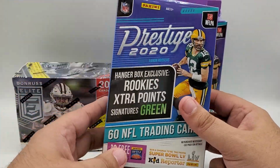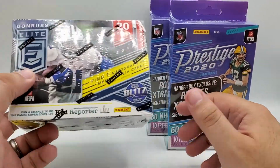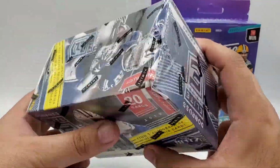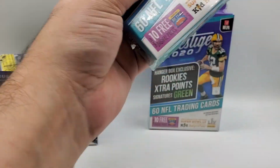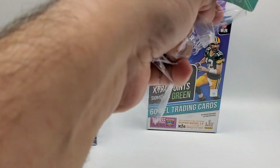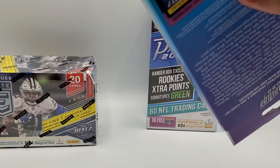Today we've got a blaster box of Donruss Elite from 2019 and two hanger boxes of Prestige 2020 from Panini. You get 60 cards per hanger box, and for the Donruss Elite, you get 20 cards per blaster box, and you can find one autograph or memorabilia card per box. So let's start off with the hanger boxes for this year.